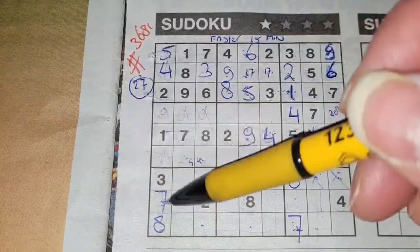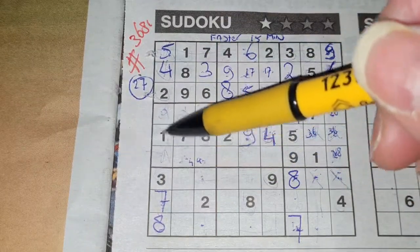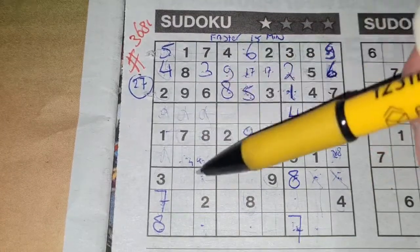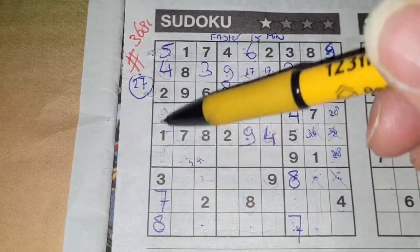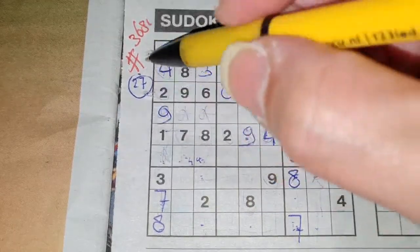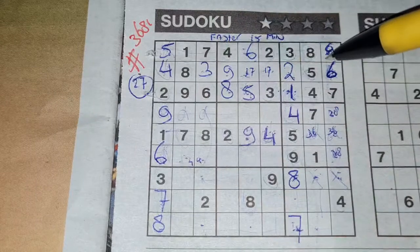Two numbers left in the first column for the numbers 1, 2, 3, 4, 5. The 6 is missing. 7, 8, and a 9 is missing. 6 and a 9. We have a 9 there, no 9 there. 9 should be here, and the 6 goes there.